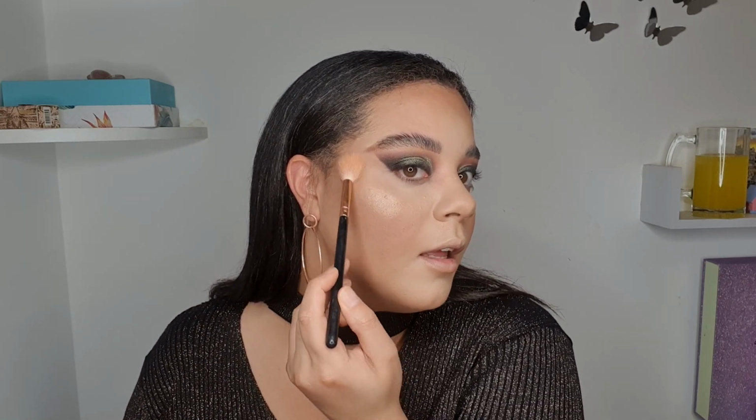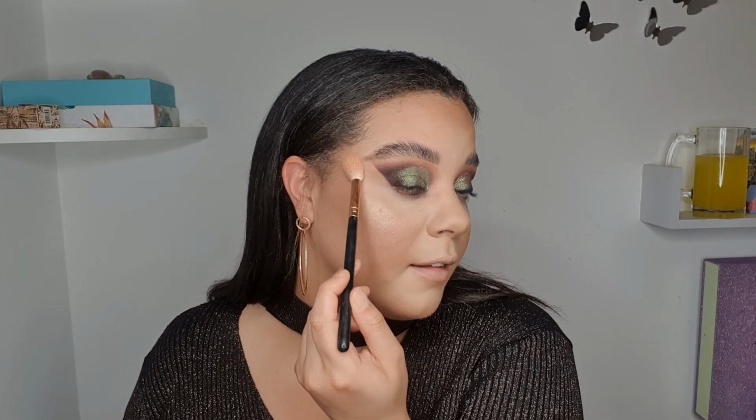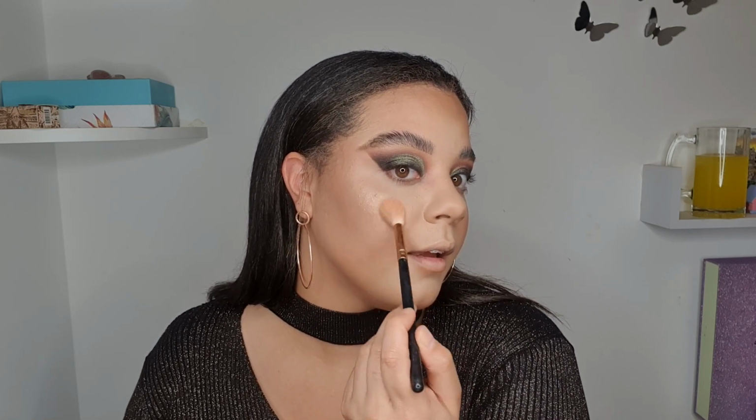I'm just going to spray my face down. I hate the smell of this. Ugh. Oh no. It's the Sweet Peach or whatever by Morphe, but I've got it and I want to use it up, but I really hate it. So I'm just going to, this is a nice highlighter.